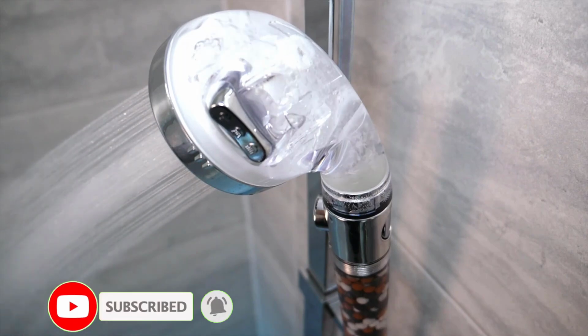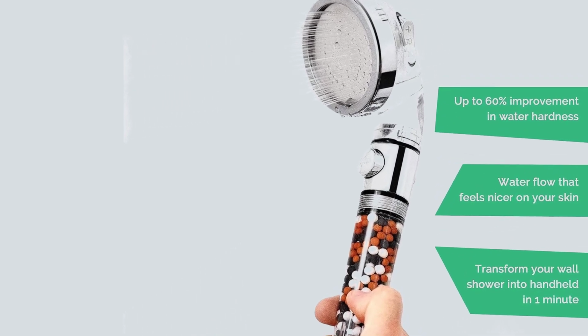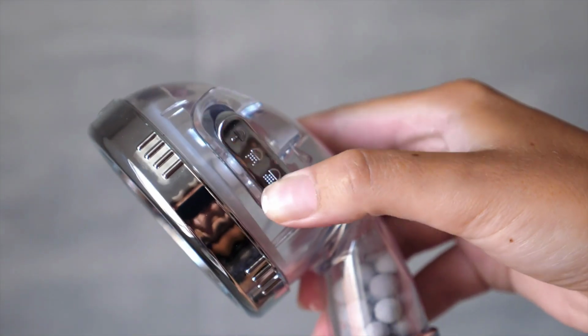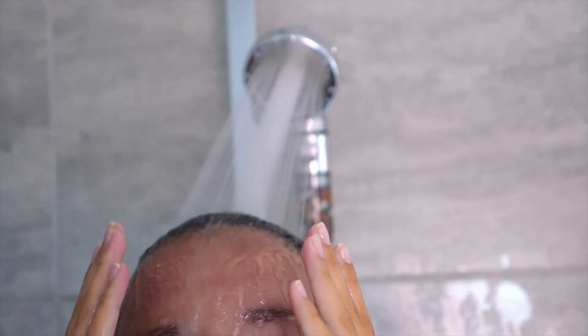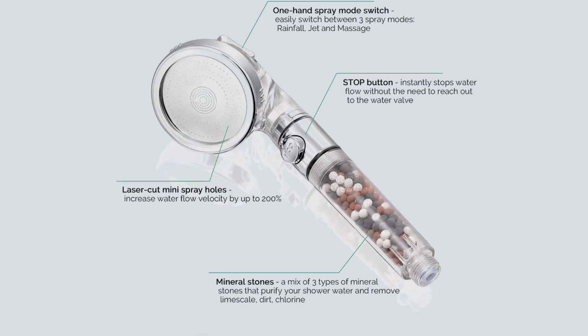Designed to save up to 35% water consumption, the EcoPower shower head uses advanced ionic technology and 250 laser-cut spray holes to boost water pressure by up to 200%. Plus, the special blend of mineral beads softens hard water, restoring your hair and skin's pH balance for a cleaner, softer, and more purified shower.